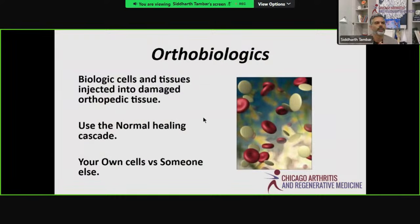So when we talk about stronger regenerative medicine treatments, we're talking orthobiologics. These are the biologic cells and tissues that we inject into damaged orthopedic tissue. I talked about that normal healing process where platelets come in, stimulate your stem cells, start that normal healing process. Important to use your own cells. You may hear about people using somebody else's cells. In the United States, that is not legal. Using your own living cells is the only thing that's legal.